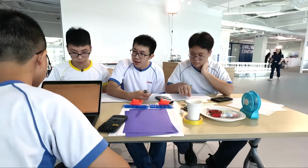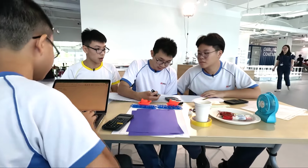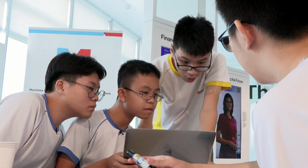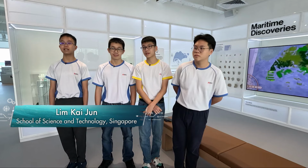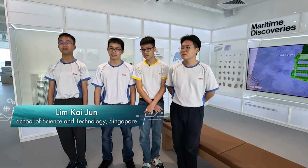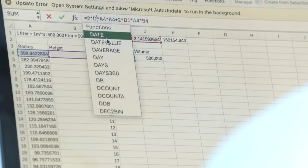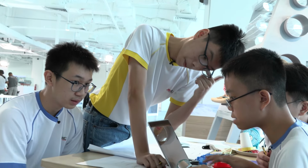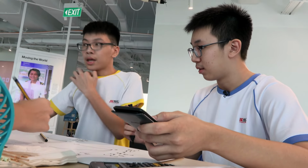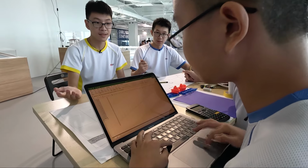No, but in Excel, you include the variables. Yeah. You should include variables. I don't know how to use Excel. The first challenge was to figure out the optimal radius and height of the cylinder to store the fuel. We did not expect to be able to use this much mathematical modeling. And also, the fact that we were only limited to Excel made it quite difficult for the graphing. Let's use graphical method. Because you can come up with a general equation. Yeah, but we can't use Desmos.